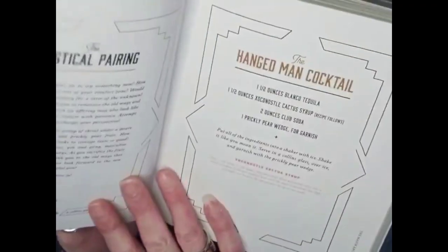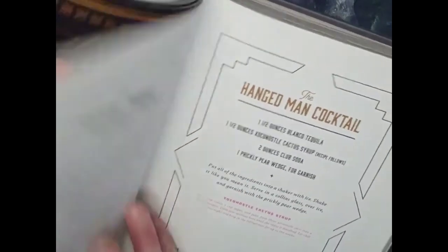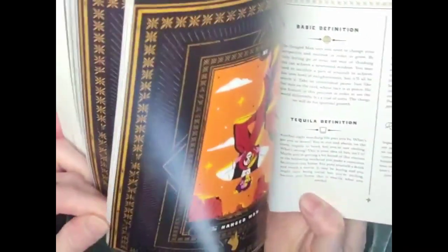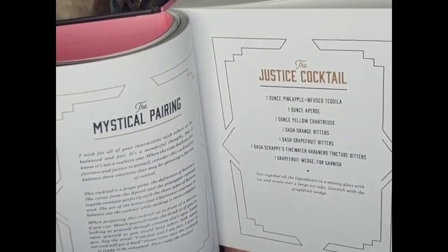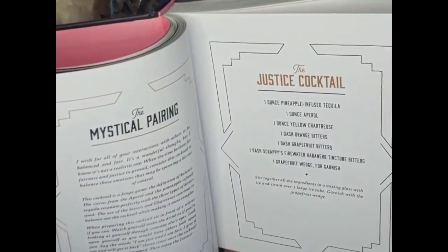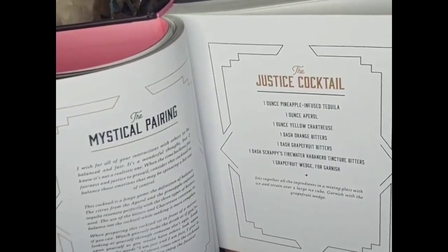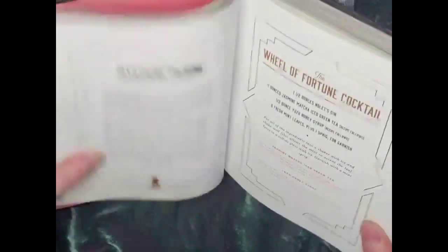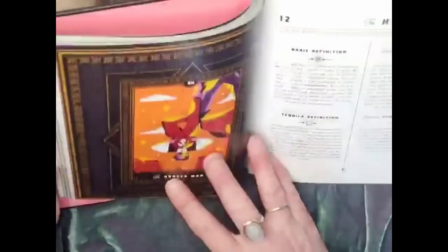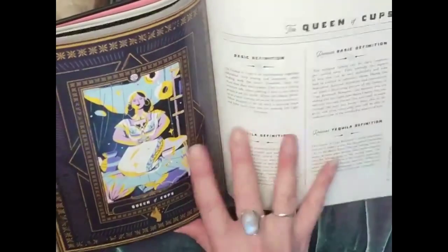So the tequila definitions, oh yeah, and I forgot they also have mystical pairings. So each major arcana card has a mixed drink. Am I getting too close? There's the Justice cocktail with pineapple infused tequila, Aperol, yellow chartreuse, orange bitters, grapefruit bitters, one dash Scrappy's firewater, habanero tincture bitters, and one grapefruit wedge for garnish. They all have a drink that goes with it. The author calls it a mystical pairing. So I think that is only for the major arcana. And then the minor and the court cards just have the definitions.